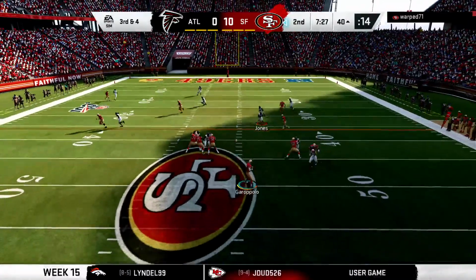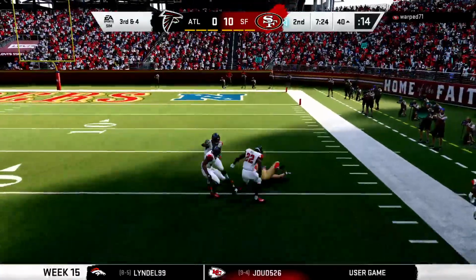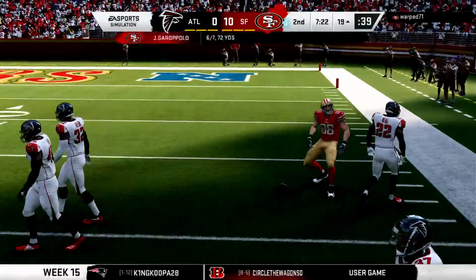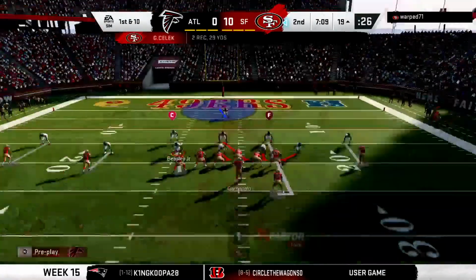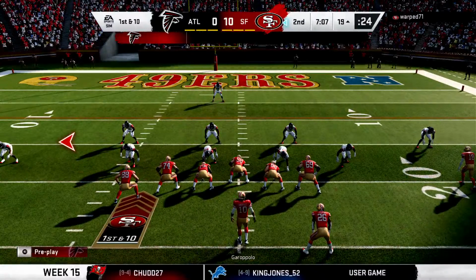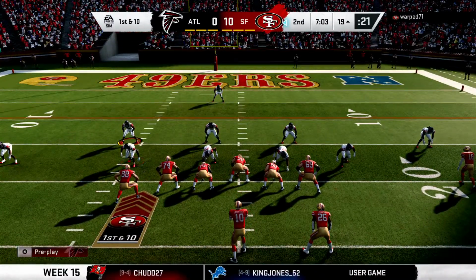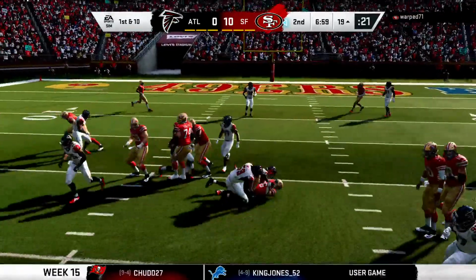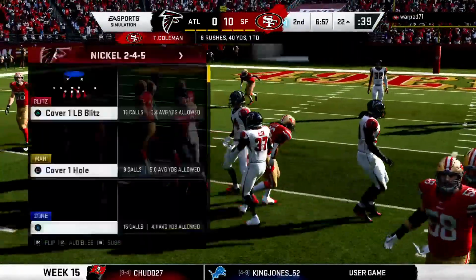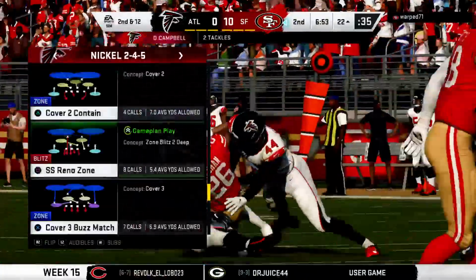Working from the gun, Garoppolo. And it's caught by Salah. And they'll wind up getting this one all the way down inside the 20. A big 3rd down pickup of 20 yards. They'll run on 1st down. It's Coleman. And this one goes nowhere. Losing yardage back at the 22. A loss of 2 there.